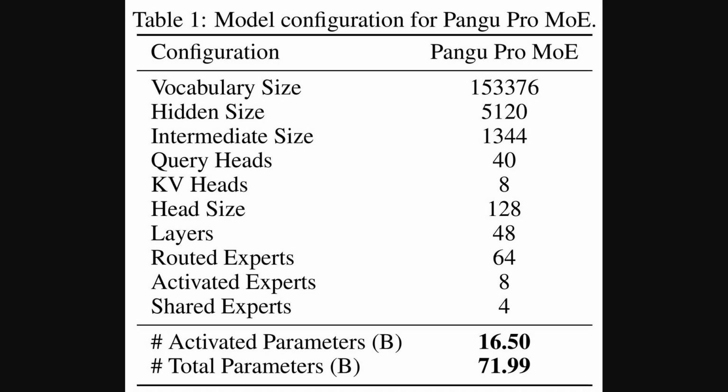So, building on that perfect balance, this table gives us the technical specifications for the model itself, called Pangu Pro MoE. The key takeaway is at the bottom. While the model has a massive 72 billion total parameters, which are the internal settings tuned during training, it only activates about 16.5 billion for any given task. This is the core benefit of this sparse design. You get the knowledge of a very large model, but the computational speed of a much smaller one, which is how it achieves such high performance.